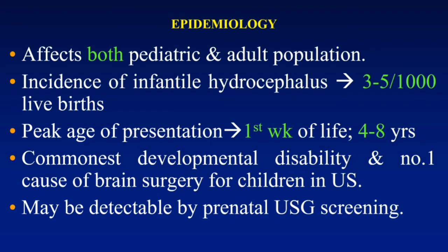Hydrocephalus affects both pediatric and adults. The incidence is around 3 to 5 per thousand live births, and the peak age of presentation is at 1 week of life and then 4 to 8 years of age. It is one of the common developmental disabilities and the number one cause of brain surgery for children in the United States.